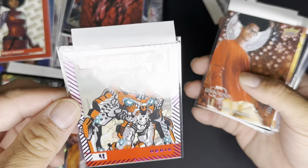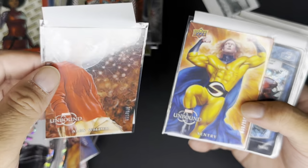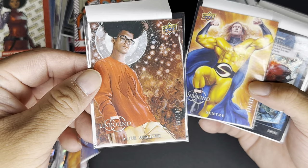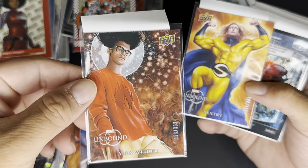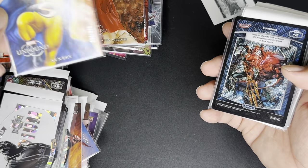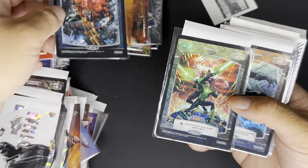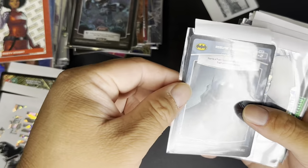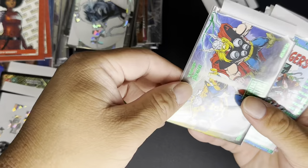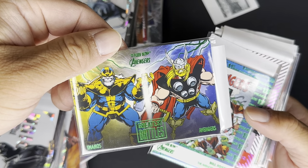Then we have a purple for the 2017 Marvel Annual. A more Unbound, the first series. We got Alex Wilder, which I think is Mr. No, he can't be. He looks like Mr. Terrific from the show Arrow, but that's DC and this is Marvel, so I don't think they're the same person. We got Sentry and we got more foil for the Metax set and a rare card, Mr. Negative Palladium. More green foil base Chase, and this one is the Greatest Battles.